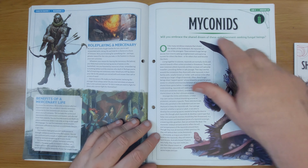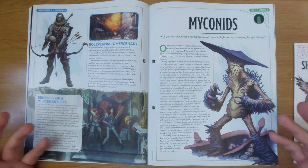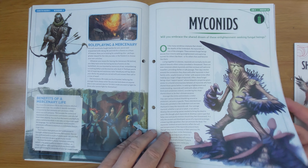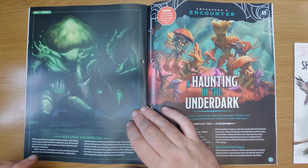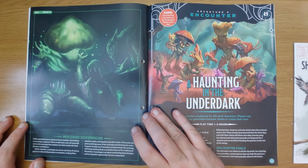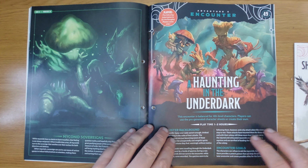Then we've got monsters and myconids. I would have liked this to have been more, but we've got some background information about them. The Mushroom Men of the Underdark. I've always been kind of fond of these. I've used them in a few adventures myself over the years. And we've got Myconid Sovereigns mentioned here.